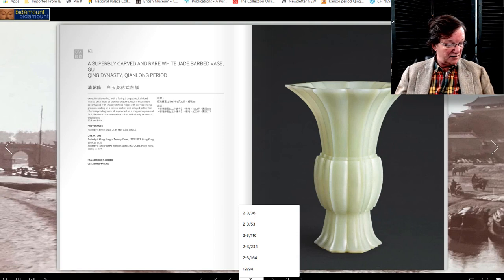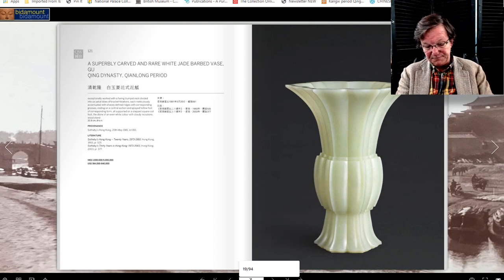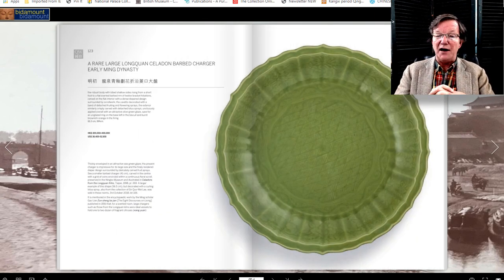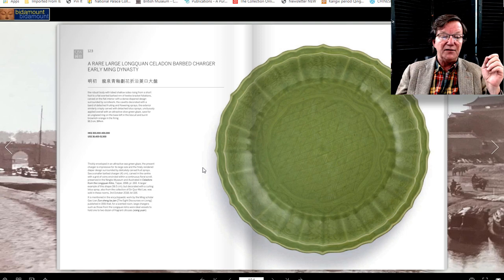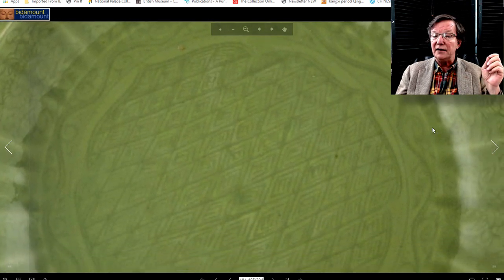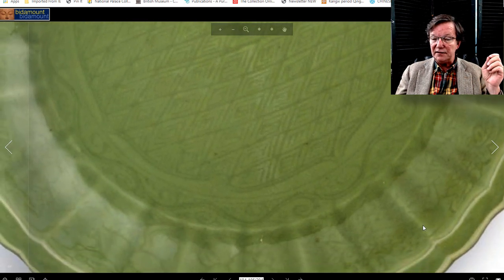All right, and then there is this Ming charger, which seems also to have a fairly modest estimate on it. This is a 19-inch Ming charger, barb rim charger with a beautiful center on it, $38,000 to $50,000. This is a big piece, big heavy piece, and the glaze looks to be in very good shape. If you pull it in and take a good look at it, it looks to be in nice condition.